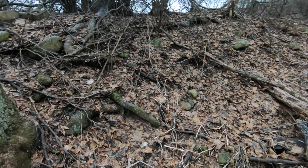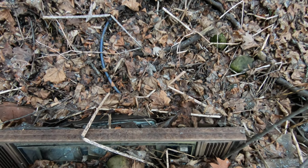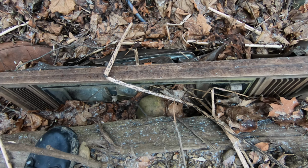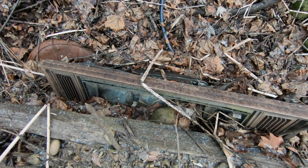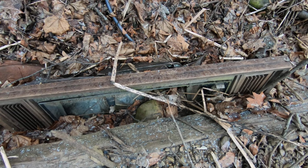And here, ladies and gentlemen, is a TV. Buried. My foot's in the way. That is a television set, a very old one.